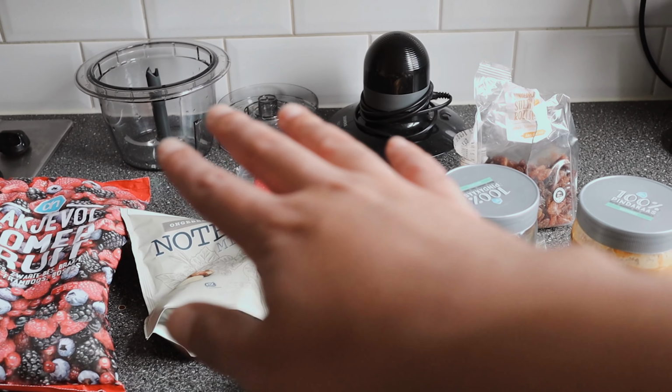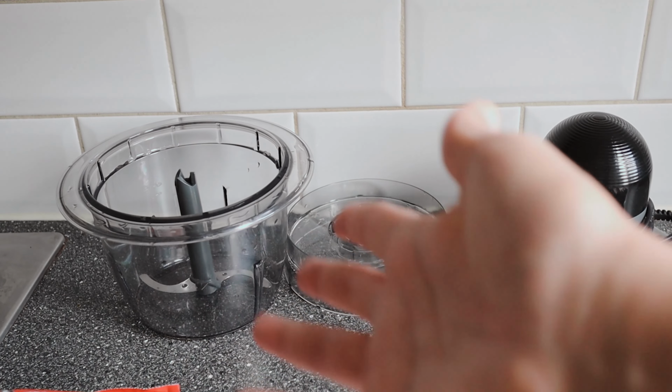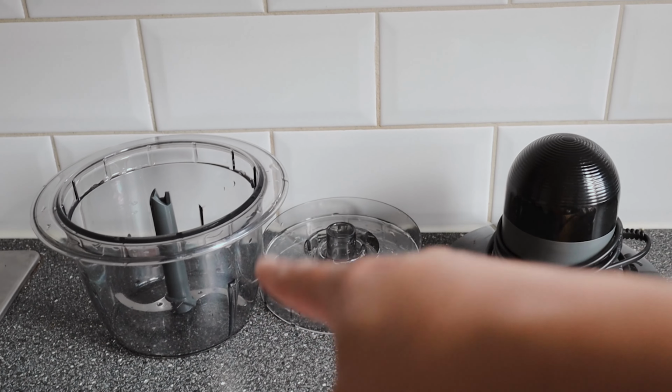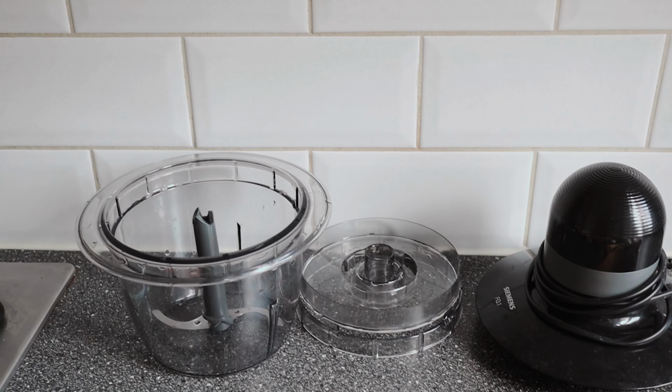So these are the ingredients that I like to use for my smoothie bowl. You need a kitchen machine for obvious reasons. Without a kitchen machine you cannot really prepare the smoothies well. You could actually use a blender, but I prefer the kitchen machine because it makes it more creamy.